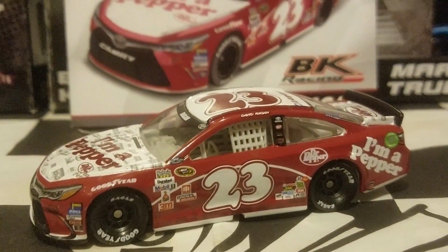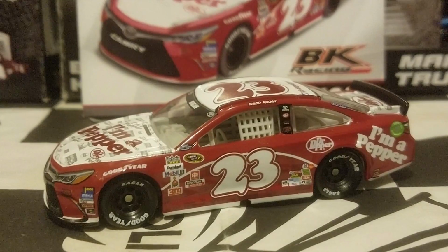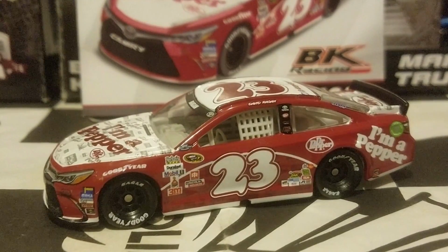What better way to start off part 2 of the Darlington Throwback Wave than with one of the underfunded guys in NASCAR, who used to drive for BK Racing but is now with Front Row Motorsports. We're going to go back in time, since after all, this is a retro diecast review. David Ragan's 2016 "I'm a Pepper, You're a Pepper" Dr Pepper retro Darlington Throwback car. Well, it is a company throwback, which is really cool, to the famous soda Dr Pepper.